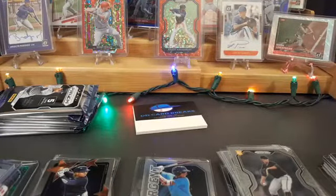Leading us off in our next pack, there's Trevor Bauer for the Dodgers, followed by a Tanner Houck rookie card for the Red Sox, Lumber Inc. DJ LeMahieu insert for the Yanks, Charlie Blackmon, Colorado Rockies, and Josh Fleming rookie card for the Tampa Bay Rays.